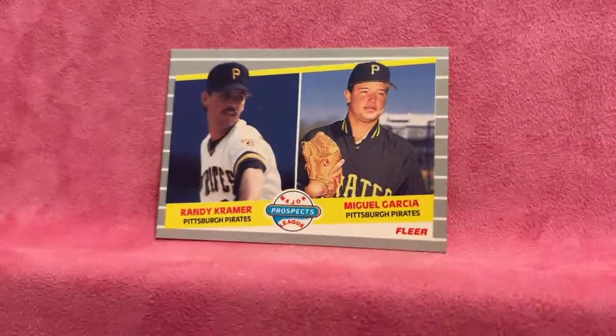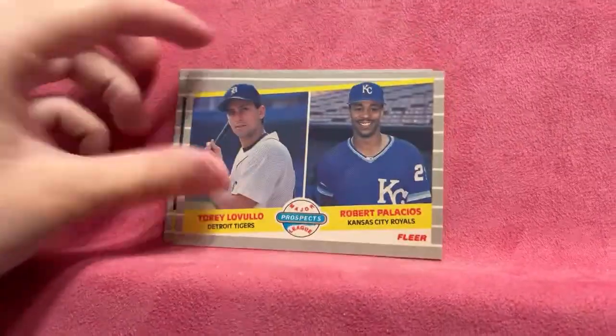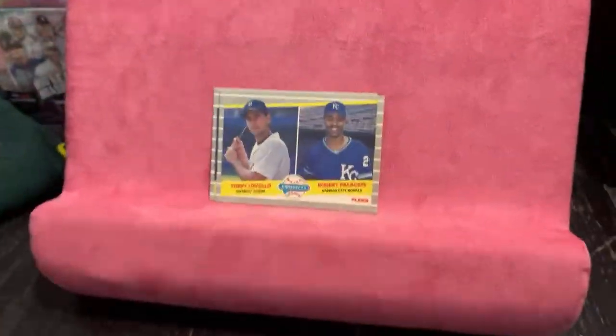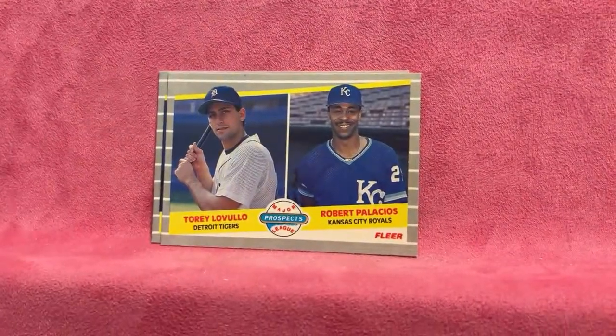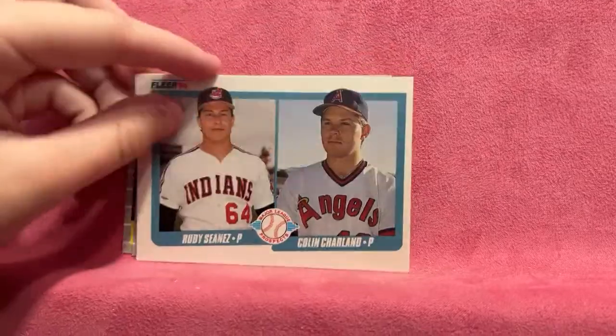1989 Fleers where we start. Randy Kramer and Miguel Garcia, already looking bad. Okay, I don't want the message to tell me things. And there we go, it fades away now. Torey Lovullo and Robert Palacios. Ken Hill, Dennis Cook. I mean, that's okay.